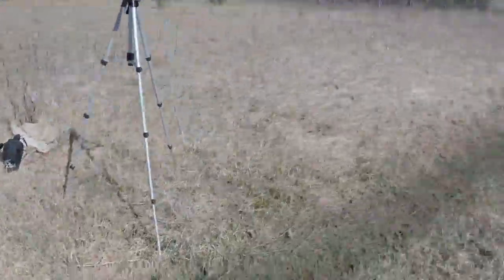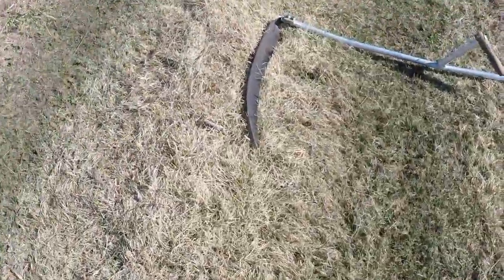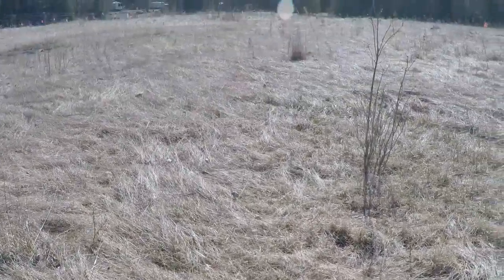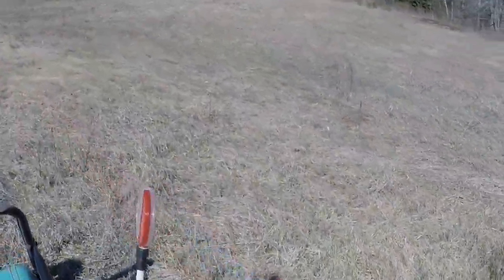Other things I've got: some shovels, a bit of water, and my scythe in case we need to take down some of the grasses. Now the grass is pretty tramped down, so I don't think it's going to be a major problem right now, but definitely when I'm maintaining this area I should use the scythe. I'm going to show you right here, in a little shady spot. In the shady spot here I have my trees.